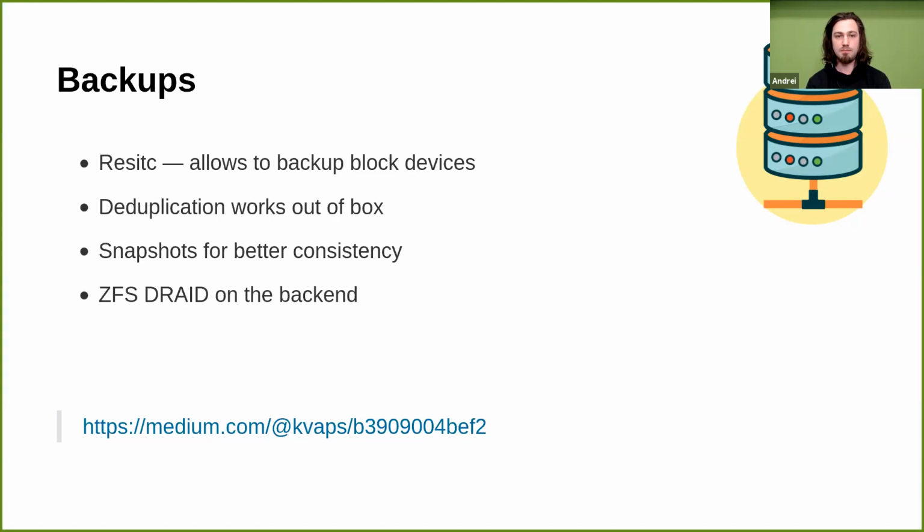For making better consistency for each virtual machine before the backup, we also create a snapshot. And after the backup is done, the snapshot is removed.